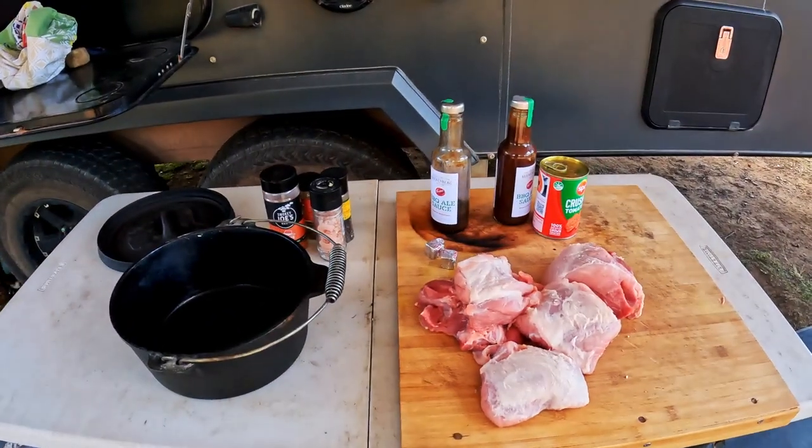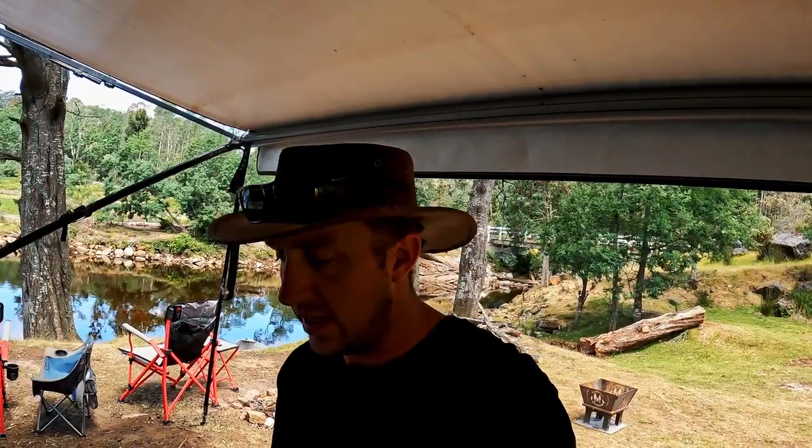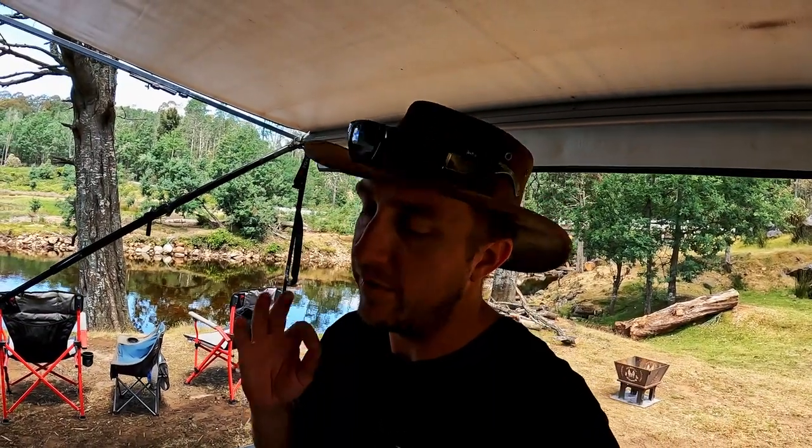So yeah, just getting all the ingredients out. I'm going to whip up the pulled pork. Last time we did that was at Katninga Station near Port Augusta, and it turned out beautifully. So I'm going to try and redo it again here today.